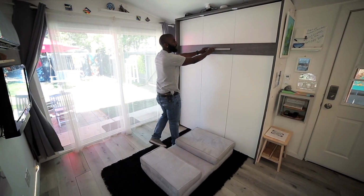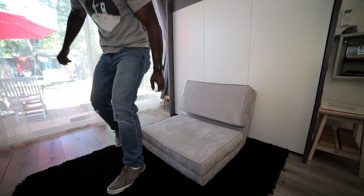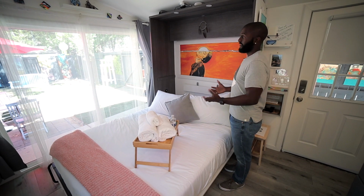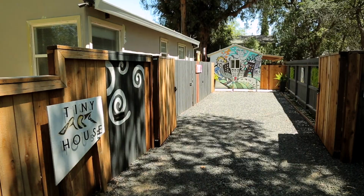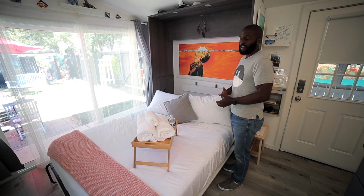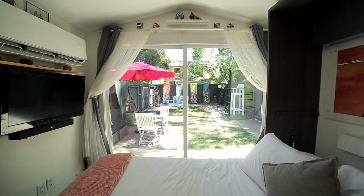So it was a pretty expensive item. We paid about $1,300 overall for the bed, and that doesn't include the cost of installation. But it was really important for us to factor that into our overall budget, which at the end of the day, including the backyard landscaping and also the driveway, we spent about $55,000 on this project. But as I said before, it's been super worth it, and since month one, we've already been returning more than the mortgage on the place.